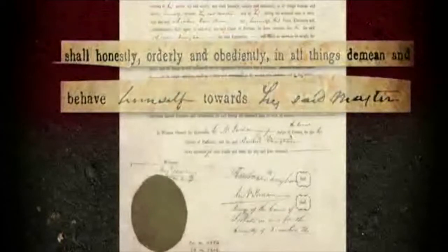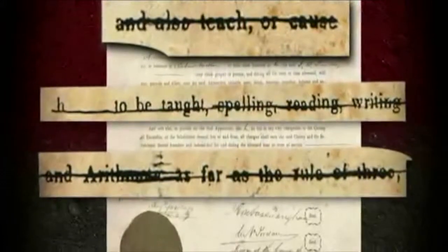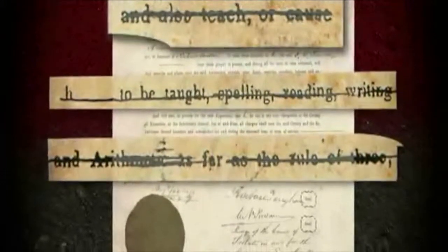Now 16 years old and free, John found work as an apprentice to a cabinet maker and mortician. He indentured himself for 5 years to faithfully serve and honestly, orderly, and obediently behave himself towards his master. His master, Ambrose Vaughn, could not legally teach him or allow him to be taught spelling, reading, writing, and arithmetic. At the end of his 5-year service, John received new clothes worth $25, half of what was normally paid.